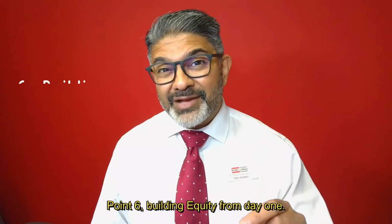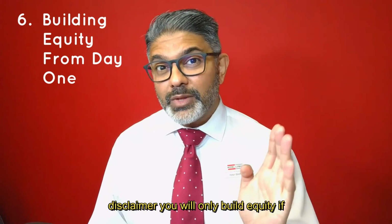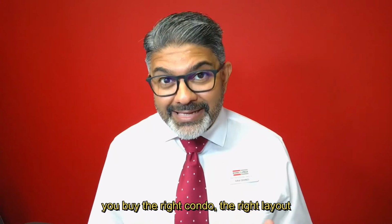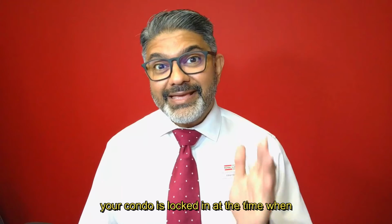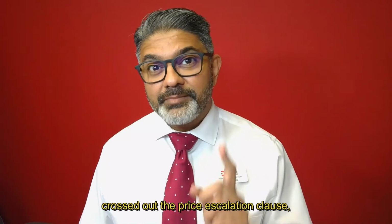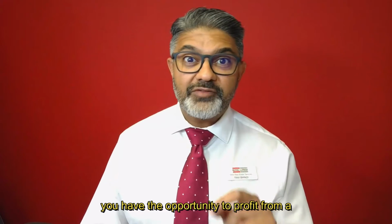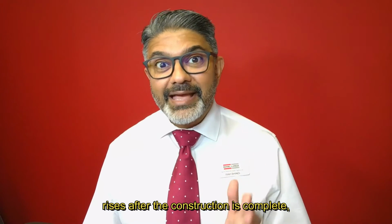Point number six, building equity from day one when you buy a pre-sale condo. Just a disclaimer, you will only build equity if you buy the right condo, the right layout at the right price. And because the price of your condo is locked in at the time when you have signed the contract and you have crossed out the price escalation clause, you have the opportunity to profit from a rising market if the price of your condo rises after the construction is complete.